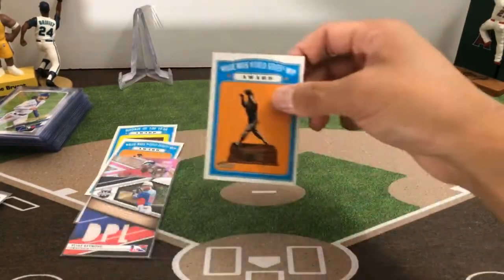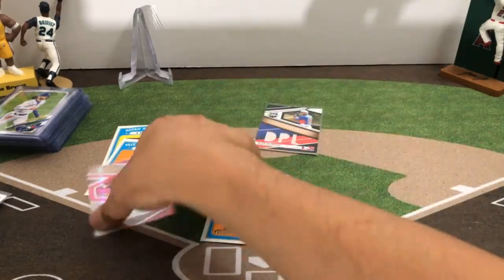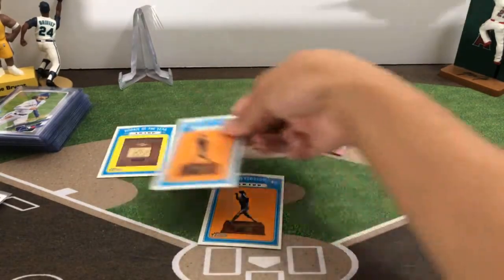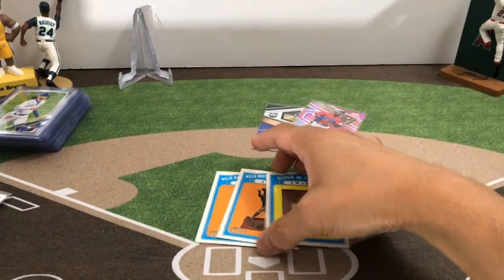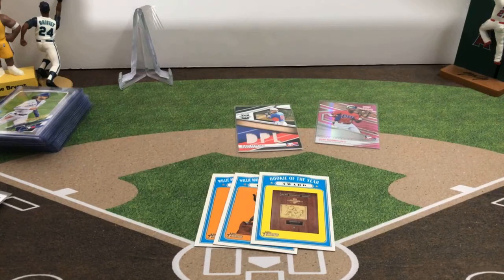All right, so I'm going to go ahead and do these separate, and then I'm going to do these three together. So we're going to have two different randoms there. All right, give me 1 second here.